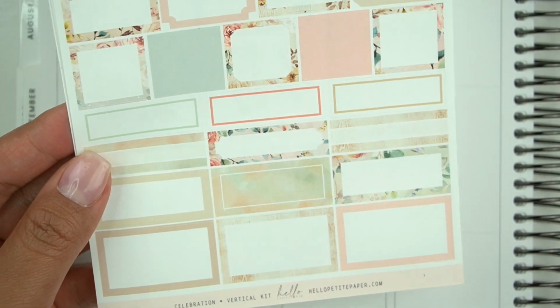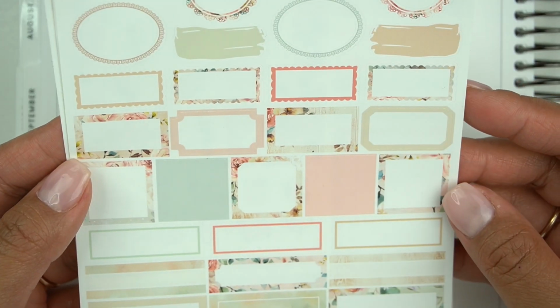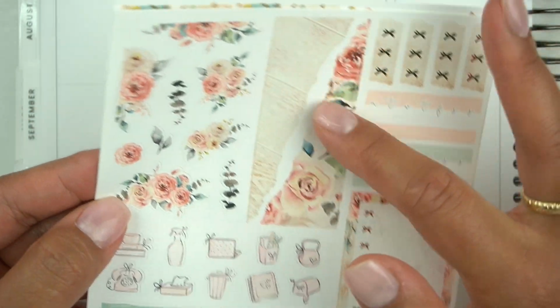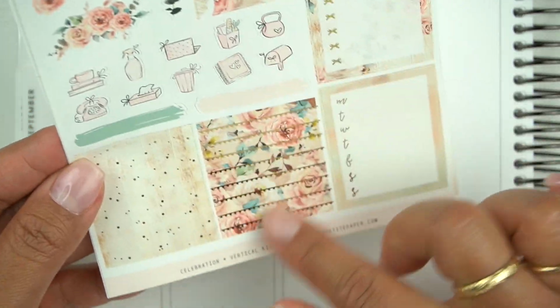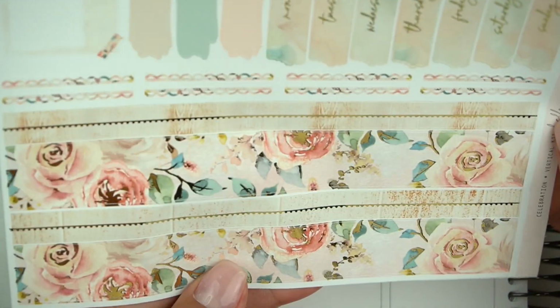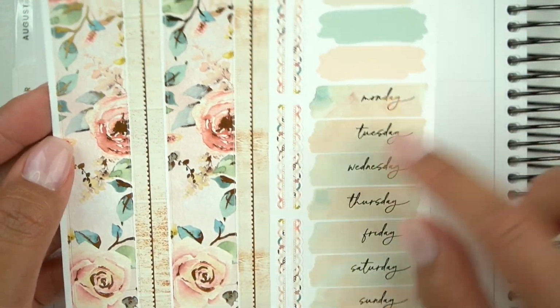This is her newest format, by the way. And then here you have some swatches and boxes. Really pretty. And then here are some more florals, and then the torn paper, checklist, sidebar goodies, and really cute headers. Absolutely gorgeous. And Vanessa draws a lot of her stuff. She's so incredibly talented. Love those very thin, dainty doily headers.